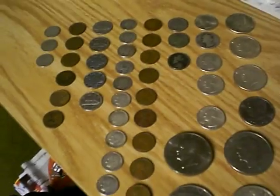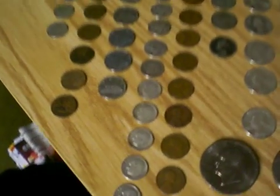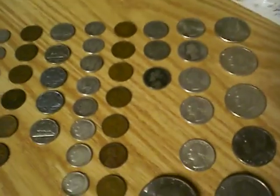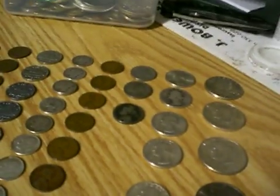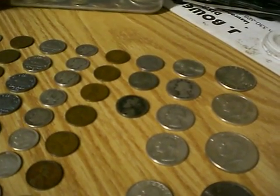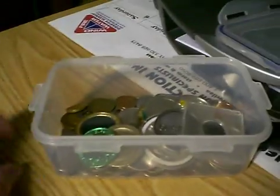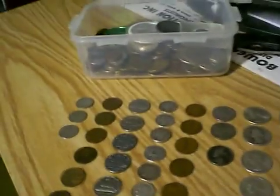So this is just going to consist of my Canadian and then my US older coins. I did get a lot of francs in quarter wrappers, but I'm not gonna add those. They're inside my little coin box. So let's get it started.